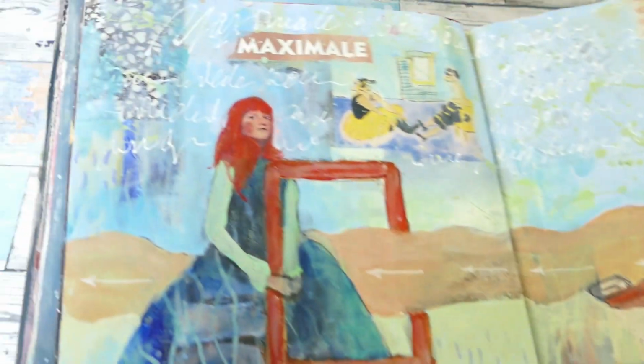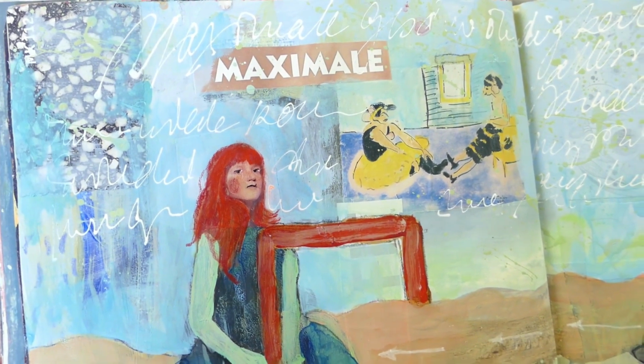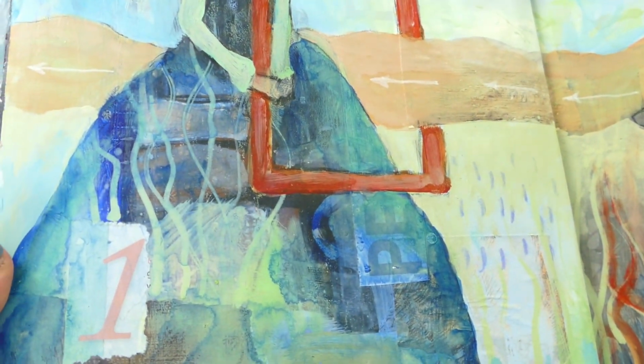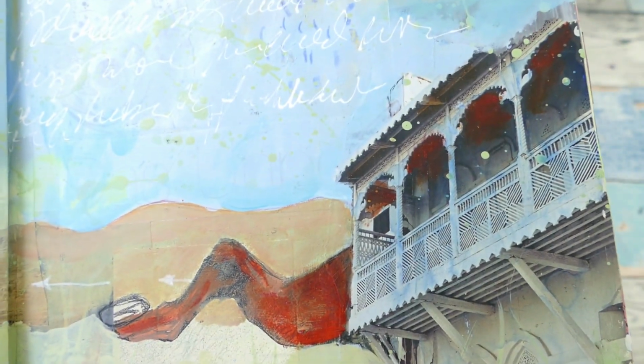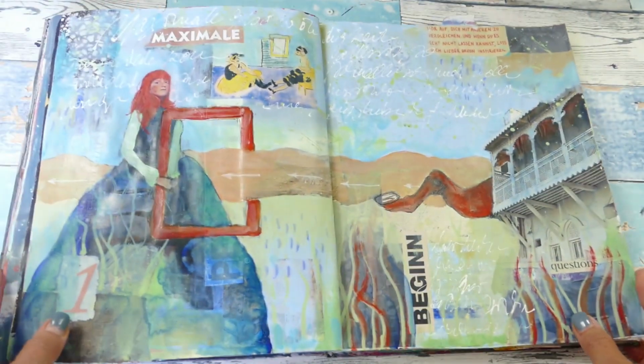This spread I finished a few days ago, and I have to say it makes me smile every time I flip through it. I love the horse that's running out of the spread.